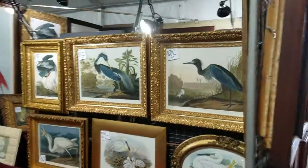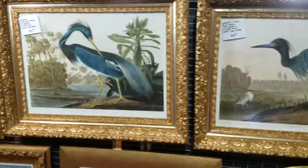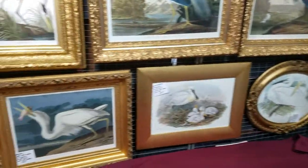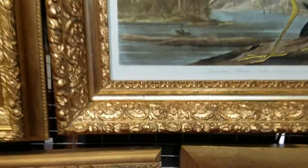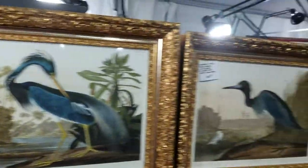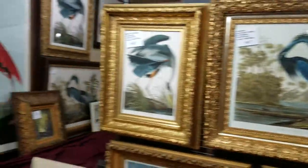More antique frames. That's a great pair. I mean, look at that. Look at that frame. That's gorgeous, from around 1860, and there's a pair of them. That's very rare.